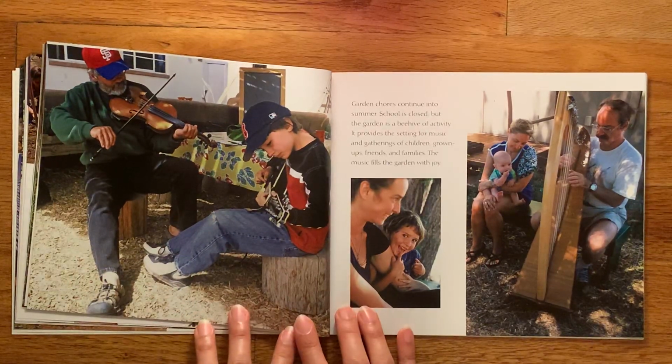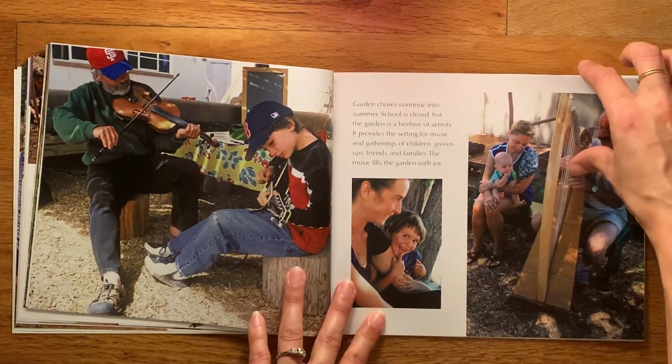Garden chores continue into summer. School is closed, but the garden is a beehive of activity. It provides the setting for music and gatherings of children, grown-ups, friends, and families. The music fills the garden with joy.